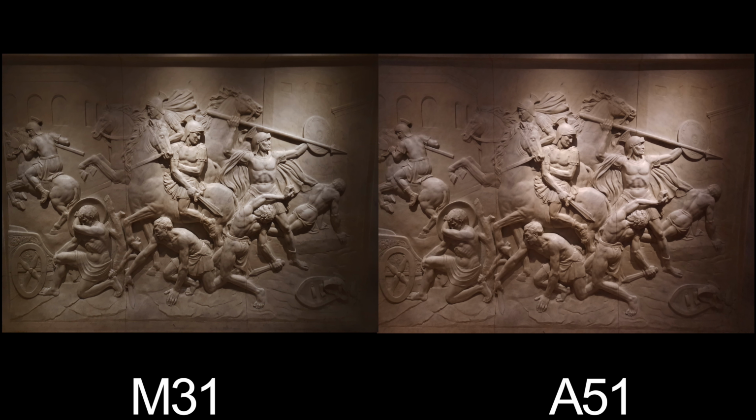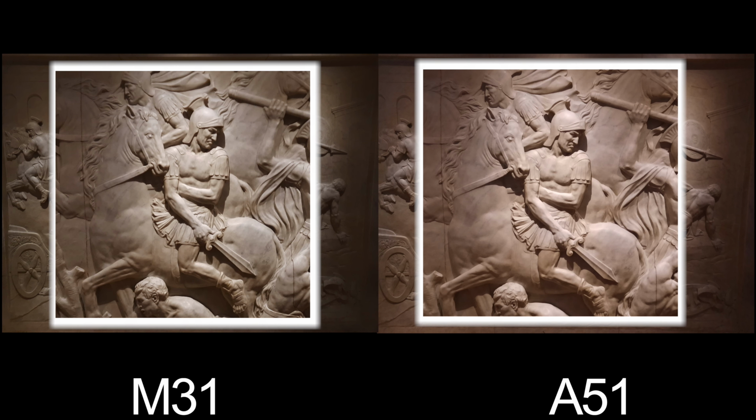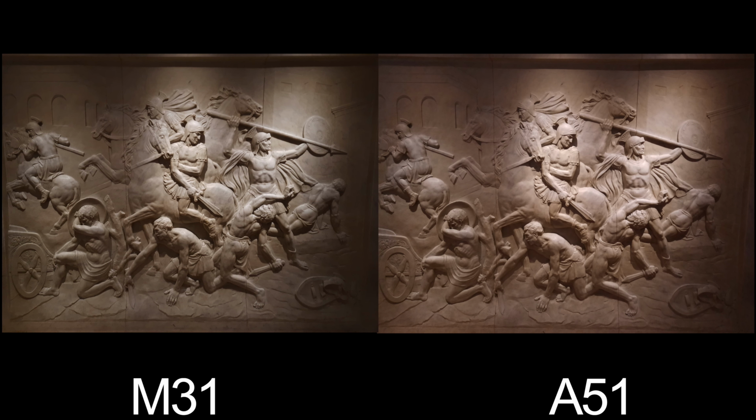Here's another example where once again you can see the M31's ability to capture more detail. In this instance, the lines on the stone look sharper with the M31, the textures are more apparent, and I think the relief pops from the wall more than what we can find on the A51.